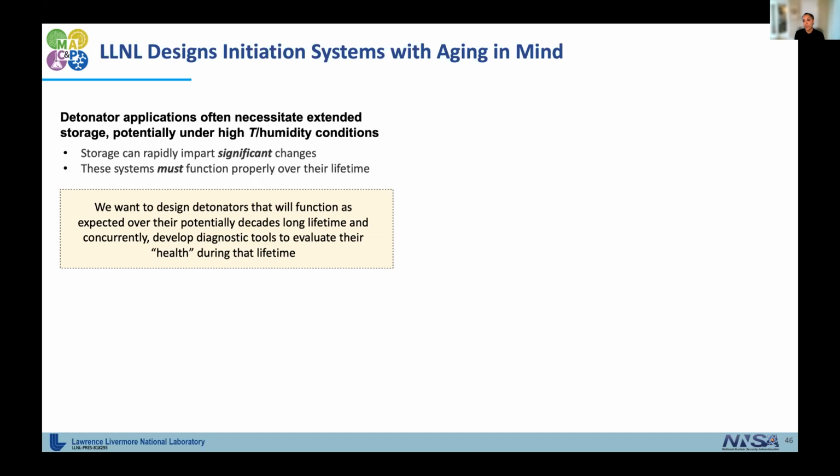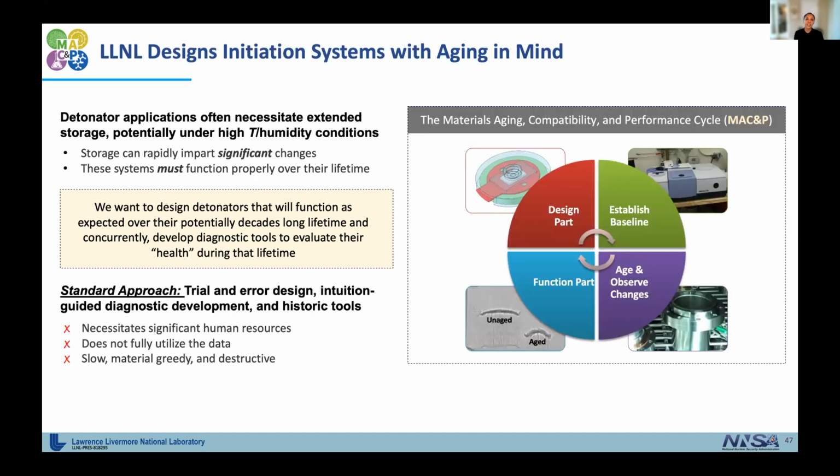We do this through what we call our MAC and P cycle, for materials aging, compatibility, and performance, where the idea is shown here. We start off with some initial set of engineering designs for a detonator. Using these designs, we manufacture tens to hundreds of these detonators, with all of their various different components and the materials that go into them. Then we subject them to a comprehensive characterization. This can be spectroscopy, imaging, X-ray computed tomography, and so forth, where our goal is to establish a baseline health report for all of these different components.